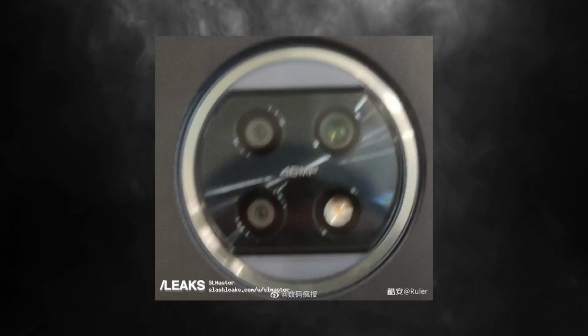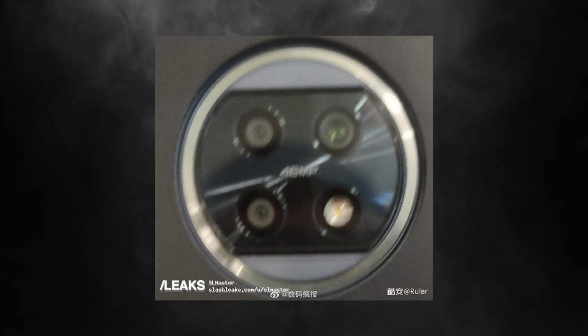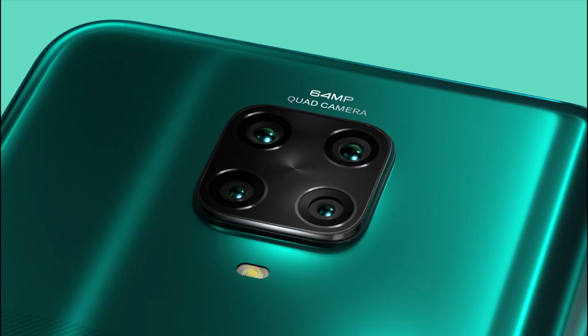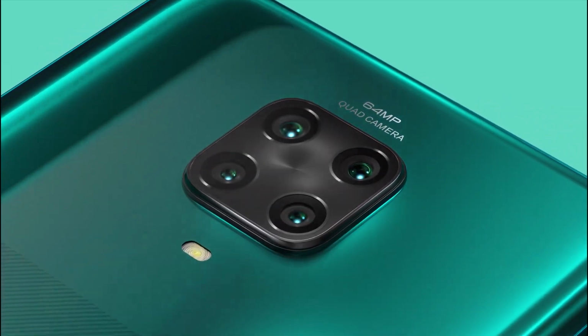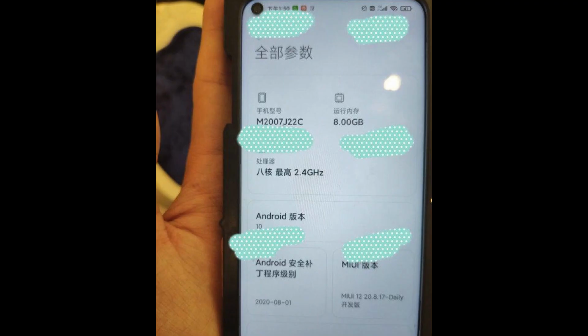On the back, we have a circular camera module with 3 cameras and a flash arranged on the 4 corners of a square. The phone has a 48 megapixel triple camera setup. The Note 9 Pro and Note 9 Pro Max both have a 64 megapixel quad camera setup. But let's wait for some more information on the setup before commenting anything.